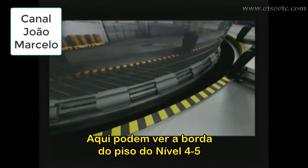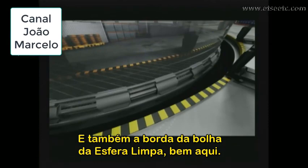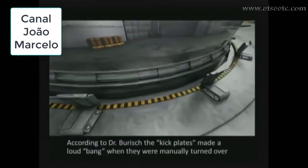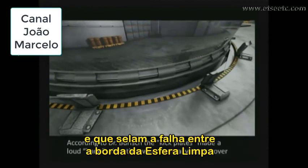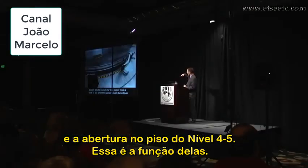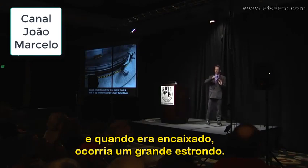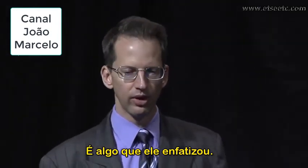Here you can see the edge of the 4-5 floor, which is in the yellow and black stripe right here, and then also the edge of the clean sphere bubble right here. That's what we're indicating in this illustration. Now, there's something called kick plates that are manually operated, and they seal the gap between the clean sphere edge and the floor of 4-5, the opening. That's what they do. And according to Dan Burisch, these were done by hand manually, and when you slam these down, there's a big bang that takes place. So it's something that he really stressed.